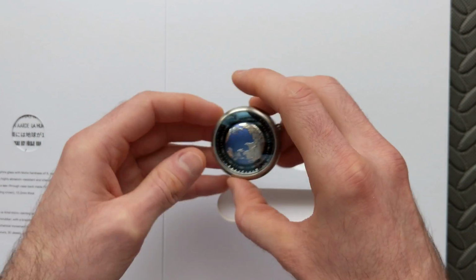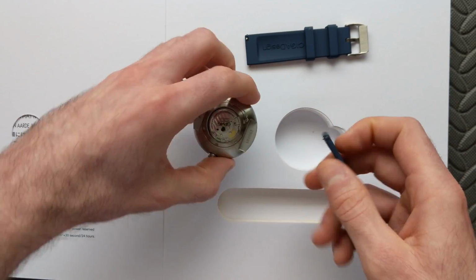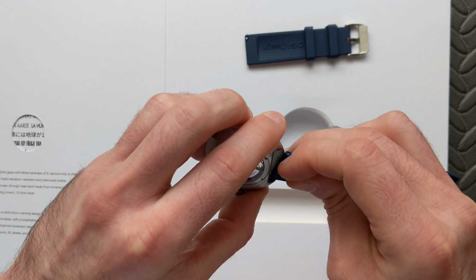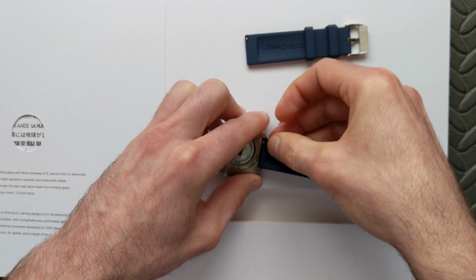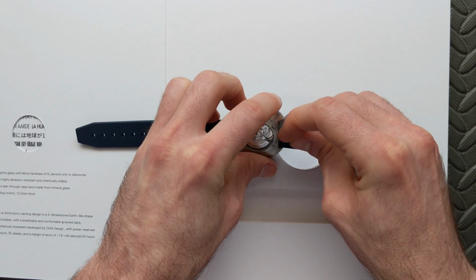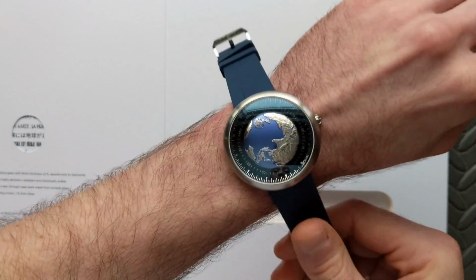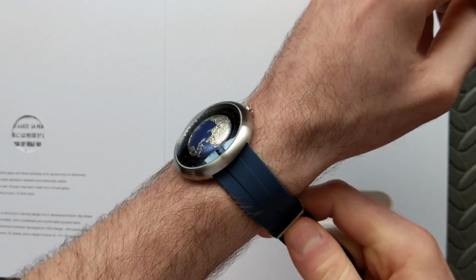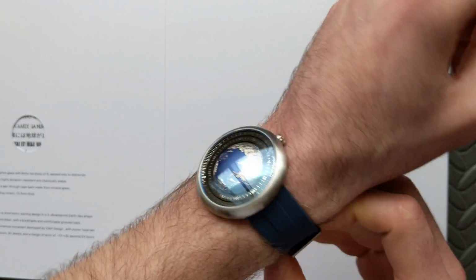So it looks like it's going to be fairly simplistic to read, but let's go ahead and pop this on. It's obviously, I'm sure, going to take a little bit of getting used to. Since this does have quick release spring bars, we can just quickly pop this on and see this on my 6.5-inch wrist and get an idea of what this looks like. And then in the full review, I'll have spent a lot more time with it, so I'll get a better feel for the watch, what it's like to live with, all those kinds of things. But this at least will give us a quick idea as far as how exactly this would present.